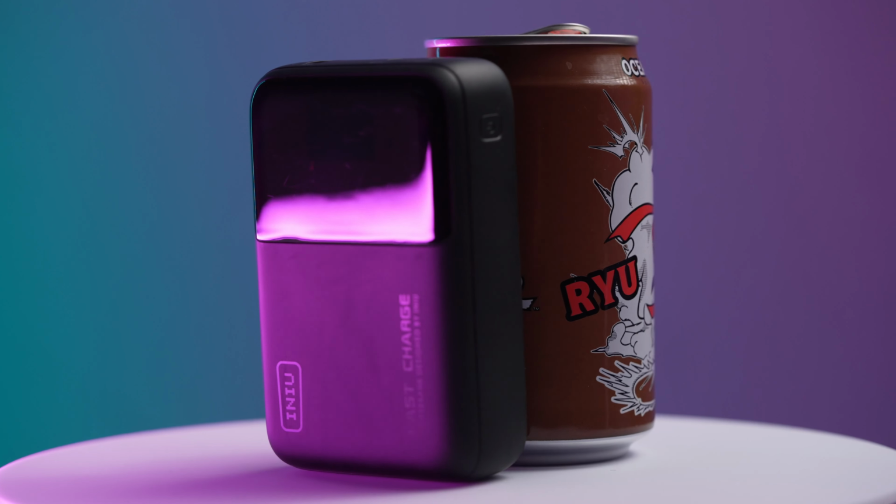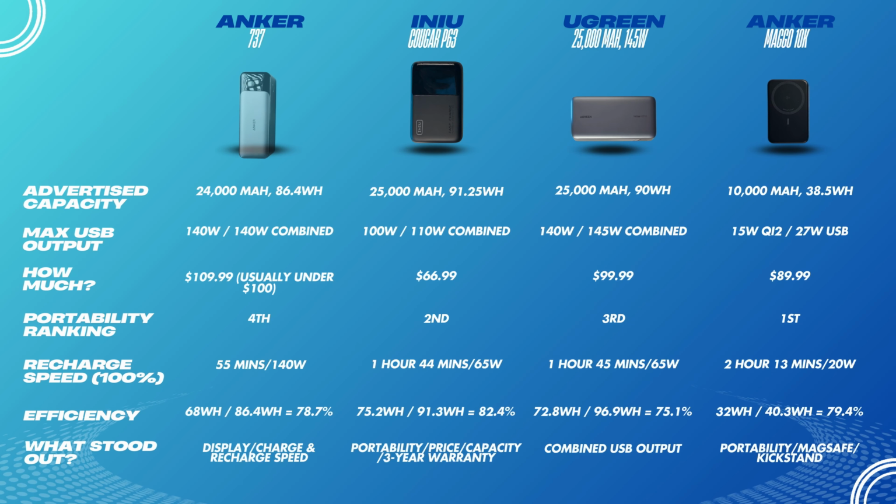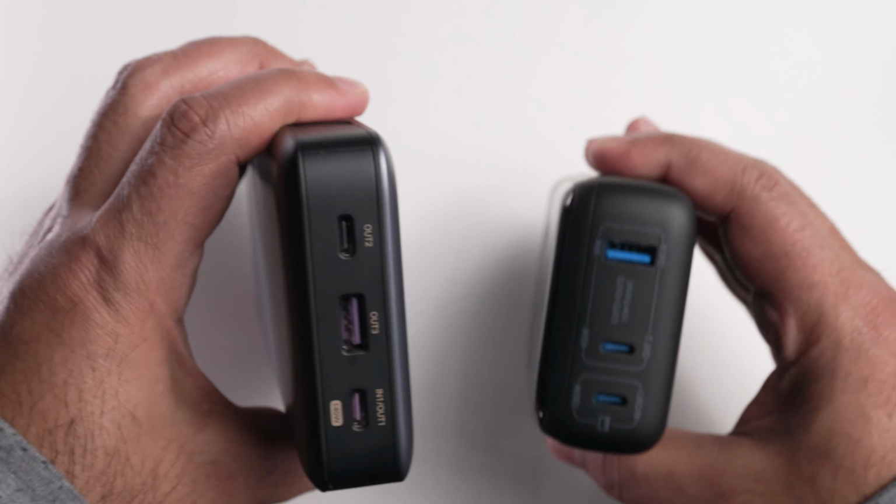Out of all these ones, I would take the INIU for sure, because this one is the most portable, it's the most lightweight, and it gives me more than enough power to power up my MacBook and my iPhone at the same time. And like I said, it gives me the most amount of charges for most of my devices, which is surprising considering how small this power bank is. This one's way bigger, it's like Shaq and Kobe right here, you know what I mean? It's a small size, but you get a lot of power with this one, which is really surprising.